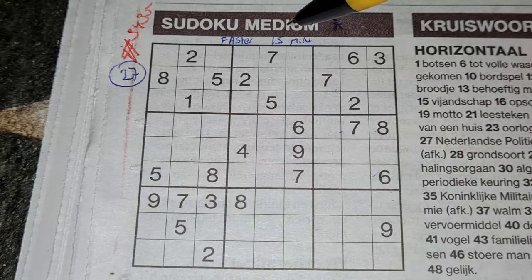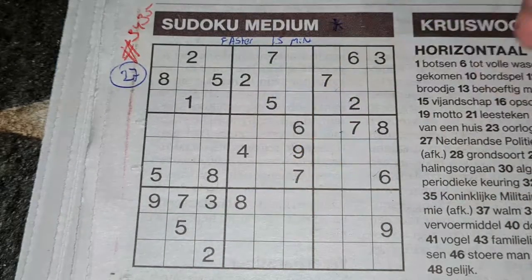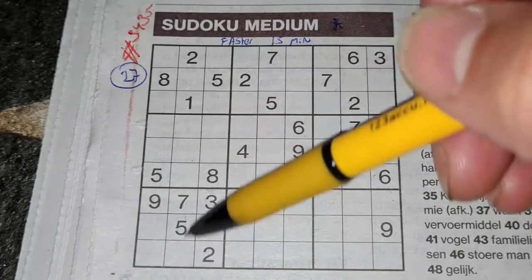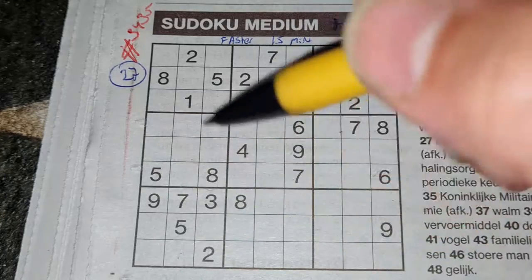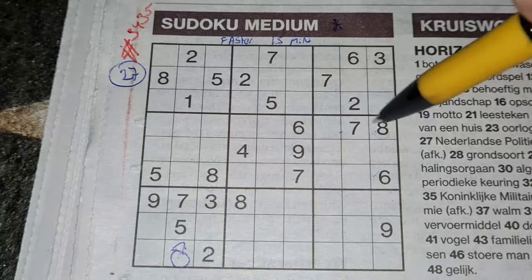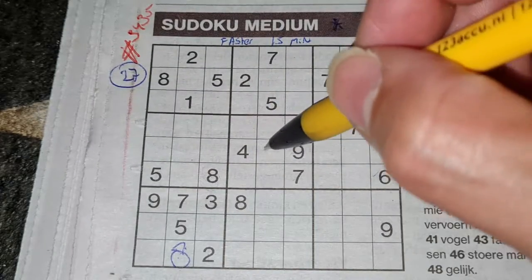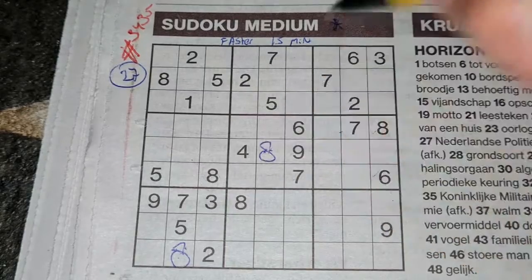Let me see. Which number can I pick? We have 8 in this column, first column, 8 in the third column. So in the column between, the second column, the only place for the 8 should be there. 8 in this row, 8 in that row. So in the row between, the middle row, the only place for the 8 should be there.